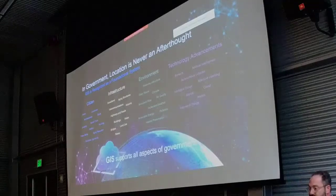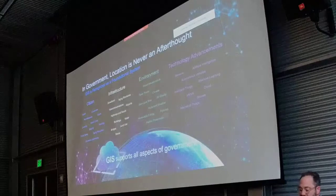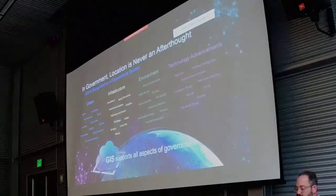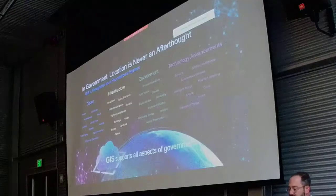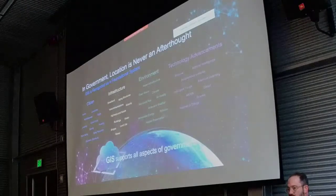So we can use GIS as a foundational system as part of a smart community or a digital transformation initiative. And it can support all aspects of government, from citizen issues like health, homelessness, the opioid crisis, housing, economic opportunity and aging population, to infrastructure: broadband, aging structures, telecom, transportation, facilities, bridges, land use. Any of your environmental initiatives, green infrastructure, open space, climate, air quality, sea level rise, can be dealt with using GIS. And then integrating other technologies such as sensors, artificial intelligence, autonomous vehicles, augmented reality, virtual reality, mixed reality, GIS can really be a common part of all of this, no matter what you're doing with your data in government.